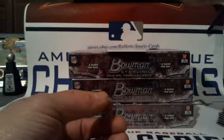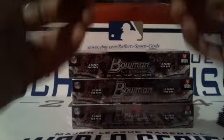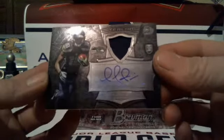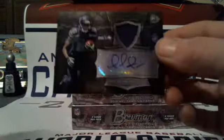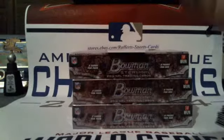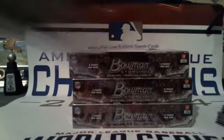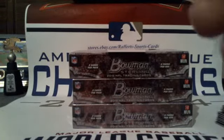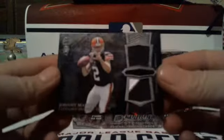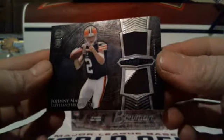All right, auto relic going to the Seahawks, Paul Richardson. Paul Richardson, auto relic for the Seahawks. And the dual relic is Johnny Manziel for the Browns. Two color, Johnny Manziel.